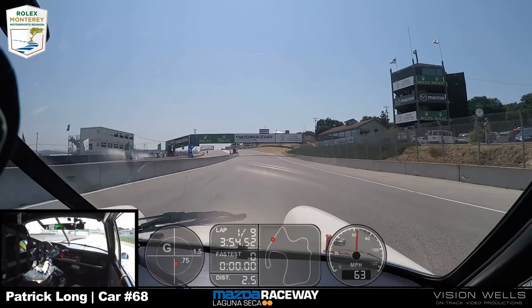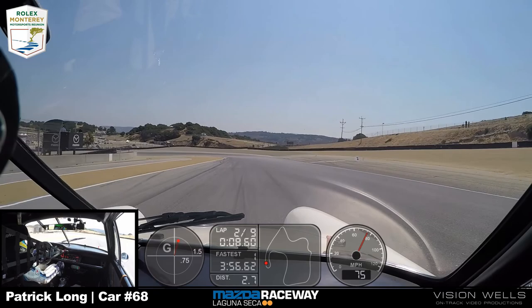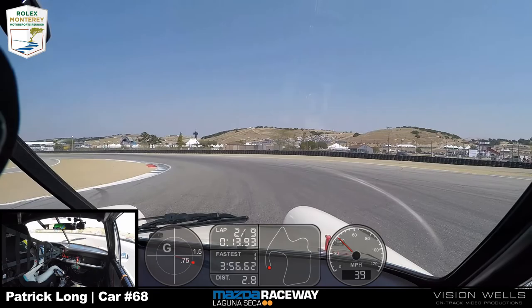And Long in the Porsche with a good jump on the start. Yeah, but both of the Elans are right with him. It looked like Dalmo de Vasconcelos got around Byrne at the start and moved himself up into third spot just as they crossed the start-finish line.